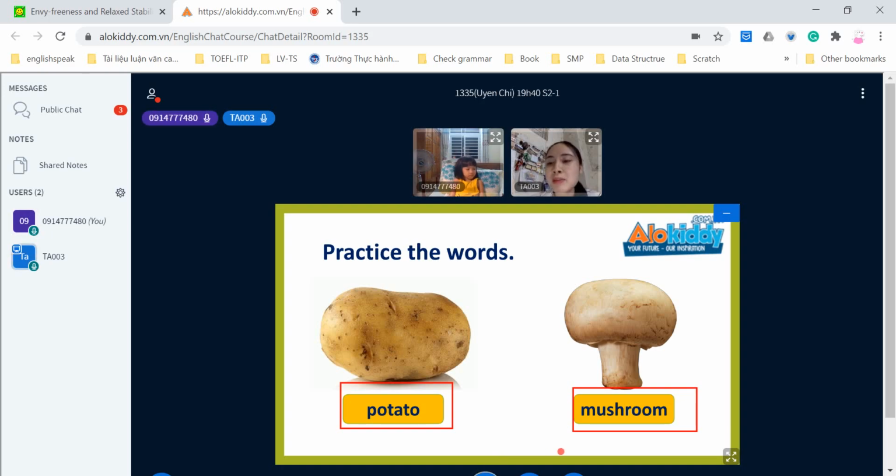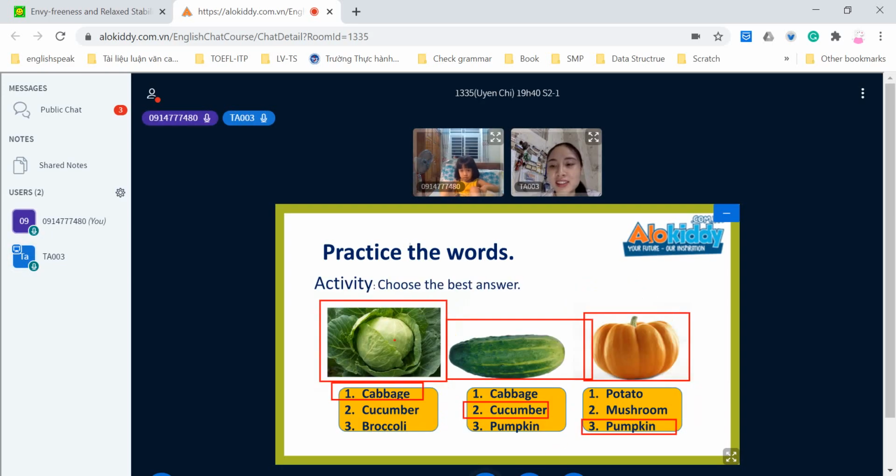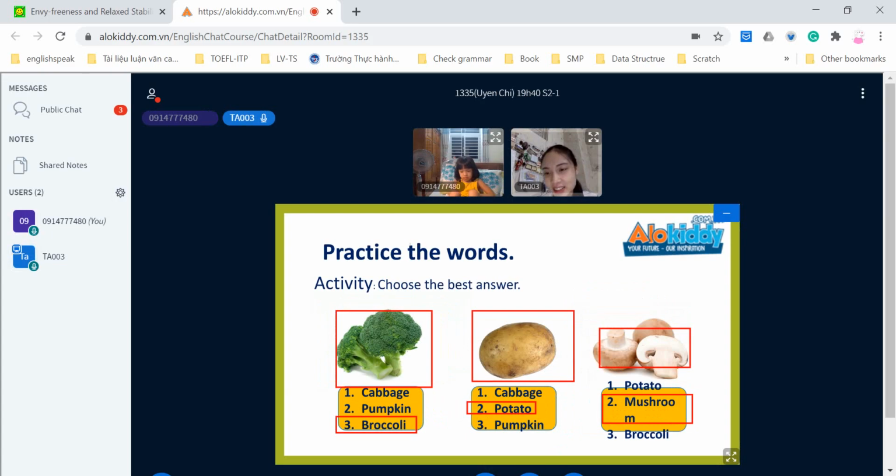Okay, next one about the mushroom. Do you like eating mushroom? I don't like mushroom. You don't like it? I like it, but I eat all day. Okay, that's good. The mushroom is really nice that we can eat the mushroom every day. Okay, that's really nice.